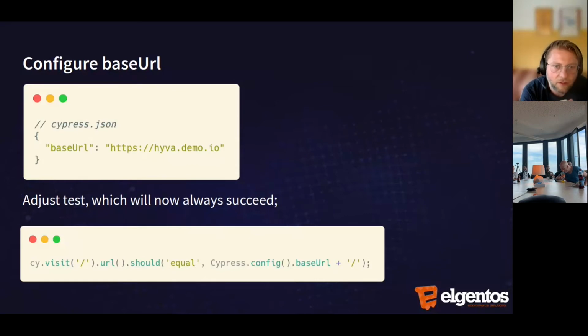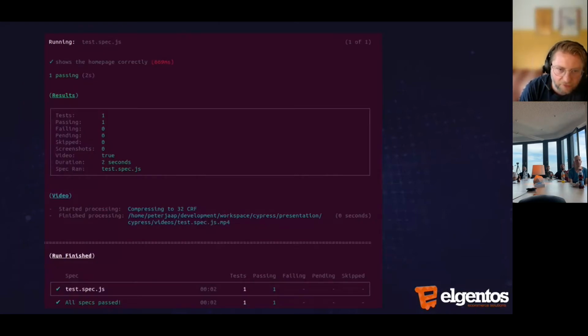And here we'll set the base URL, which is the Hyvä demo site, which is not hyvä.demo.io, but demo.hyvä.io. And now we can adjust the test by visiting just a slash, which will be appended to the base URL, and then it should equal the base URL we entered. We can use the Cypress object with the config method to obtain the base URL, and then we add the trailing slash. So in this case, in the actual test, I did have the URL right. It would pass, and then it will give us a summary of the results. And here you'll see video true, and it ran for 2 seconds. And these are the specs that ran, and you'll see a nicer output in the table: how many tests passed, which failed, pending and skipped, etc.